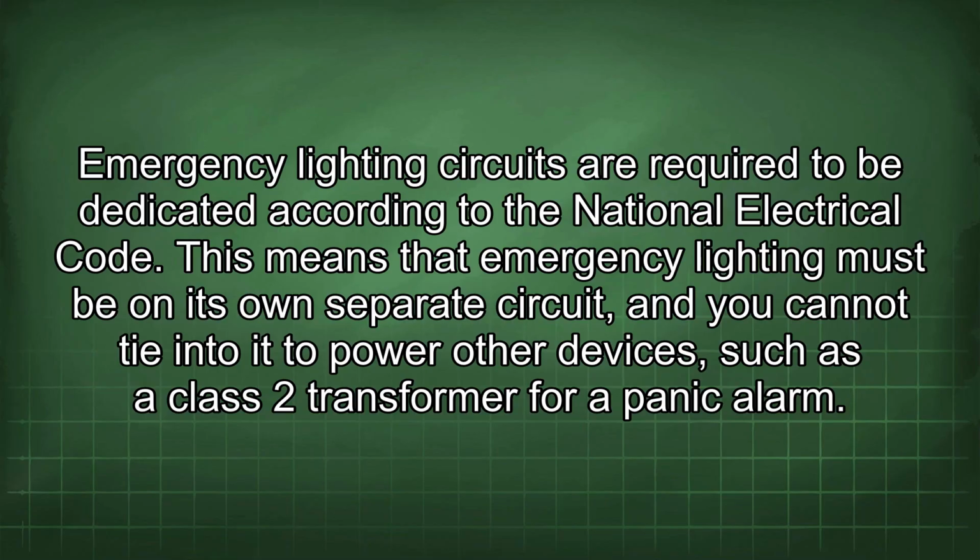Emergency lighting circuits are required to be dedicated according to the National Electrical Code. This means that emergency lighting must be on its own separate circuit, and you cannot tie it in to power other devices, such as a Class 2 transformer for a panic alarm.